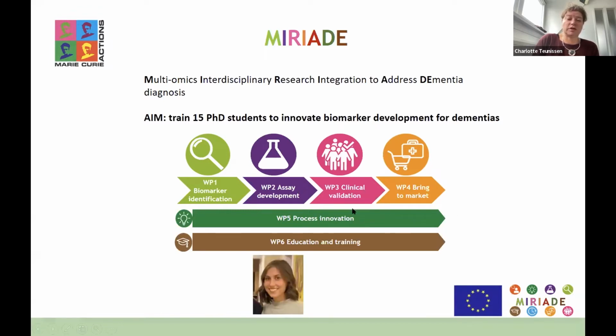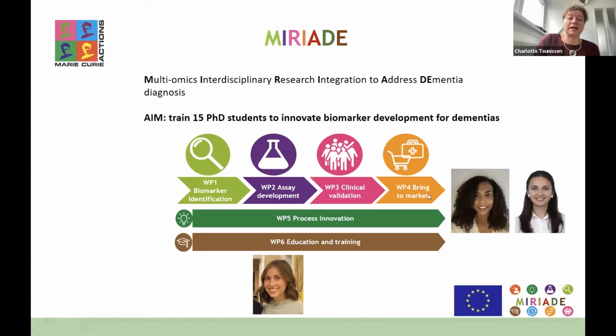And how this works with assay development, from biomarker identification to assay development, will be explained by Katharina Bolsewig in one of the next presentations. And Leighann Kimble, and also Ekaterina Mavrina, they will explain how we want to address the process innovation and how that's tackled within MIRIADE, because that's an overall work package and a task within MIRIADE that we want to address.